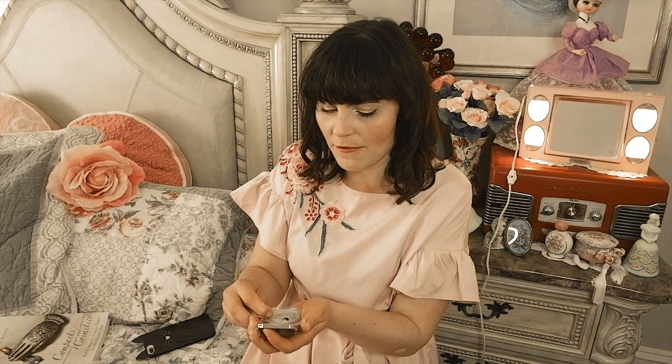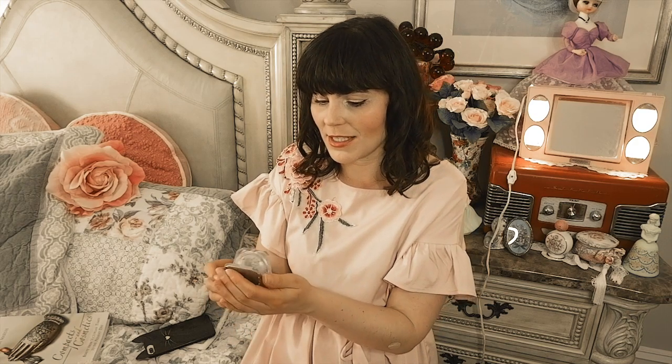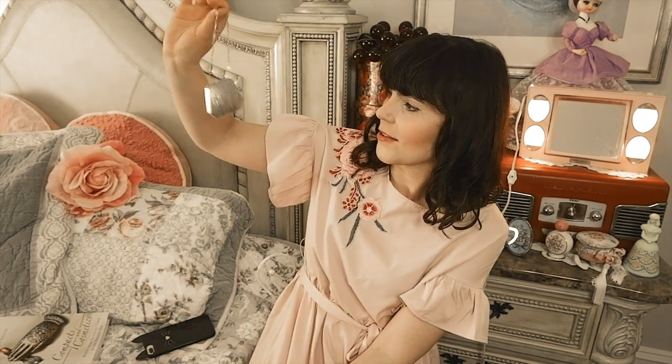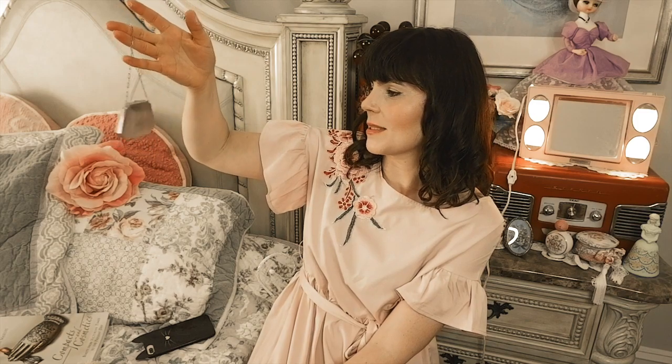So this one is one of my favorites, just because the design is so unique. It's just like a little 1920s purse.